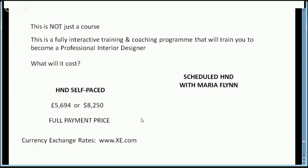The scheduled course with me, when we are running scheduled courses, is going to be a pilot, and I want to use it so that I can develop a training program and have other tutors start to run these going forward as well. I would probably be looking at £7,995 sterling, or roughly $11,695. That's what we're probably going to be charging, and I'm planning that it will be in and around that.